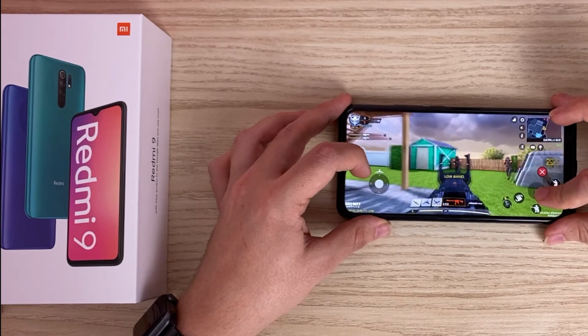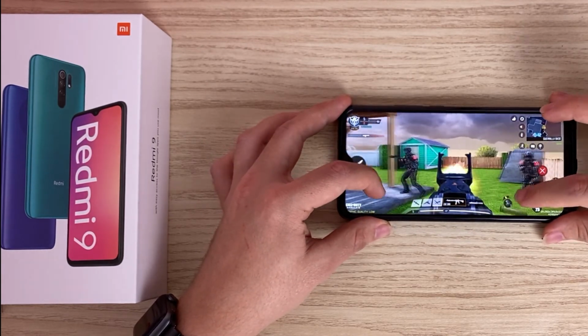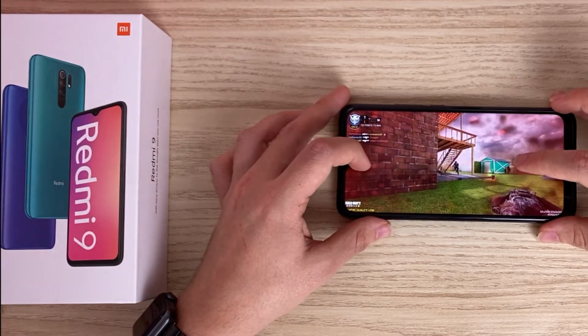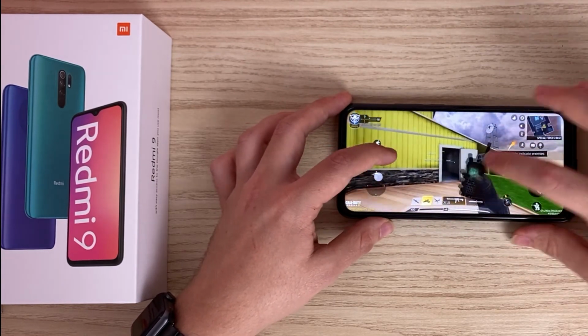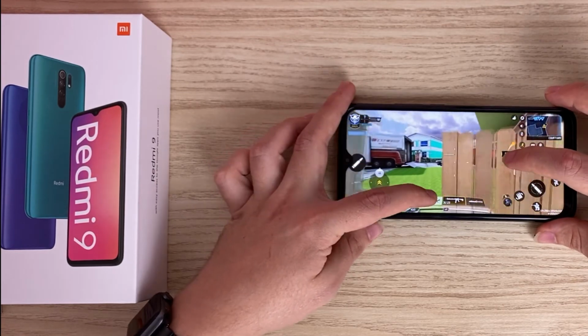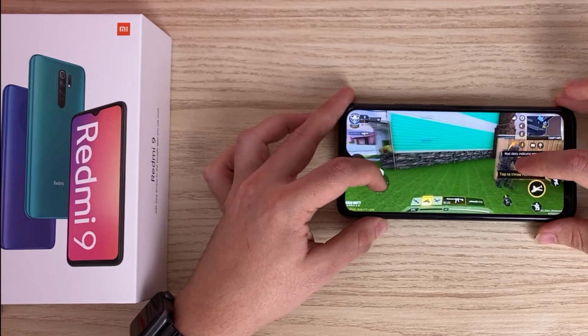This is odd to me, considering that we could run PUBG at a very high frame rate. There's something going on here, whether it be a setting or something, but this game simply did not look very good at all compared to the other three phones. It ran perfectly fine at this frame rate, but it just wasn't the best experience it could have been because it just didn't look that great.